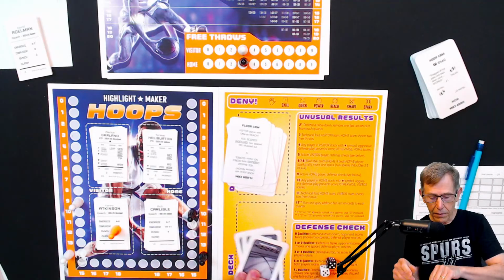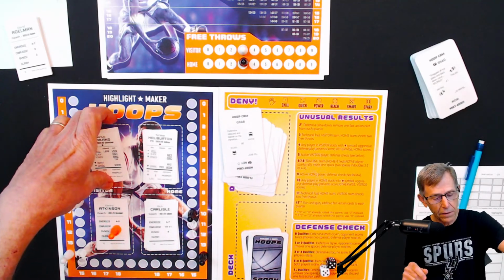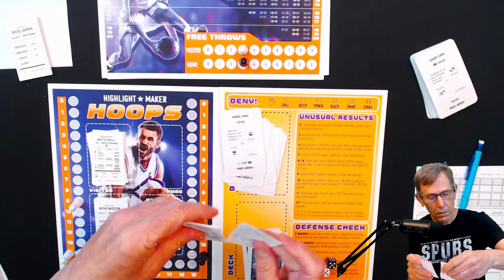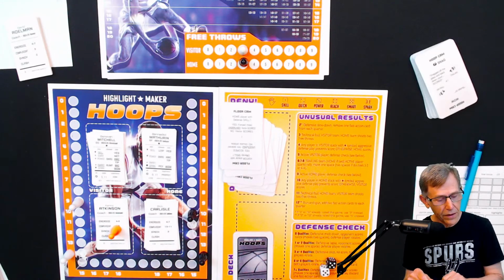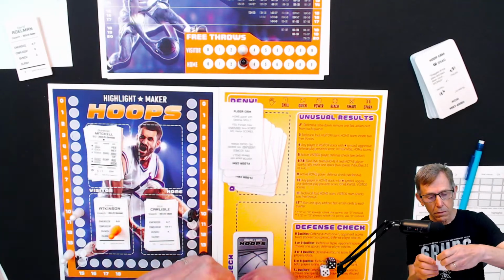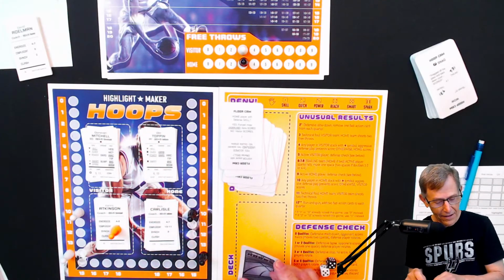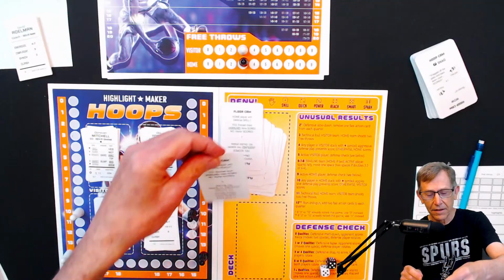3 cards left. Checking for the grab quality. Nobody has it. Home player defense skill. Does not have it. So Mitchell's going to score. And we're down to the last card. It is tied. It is scores tied at 90-90.